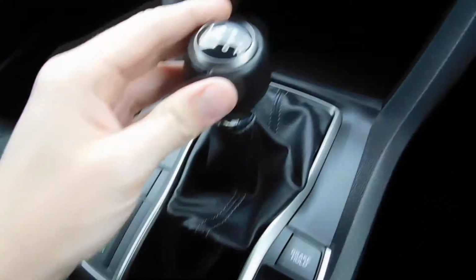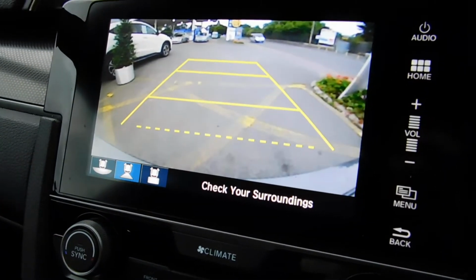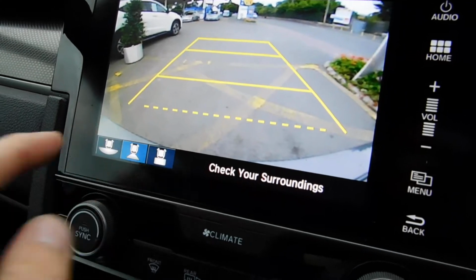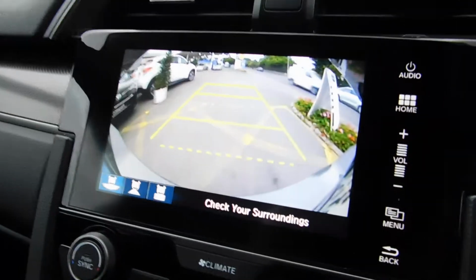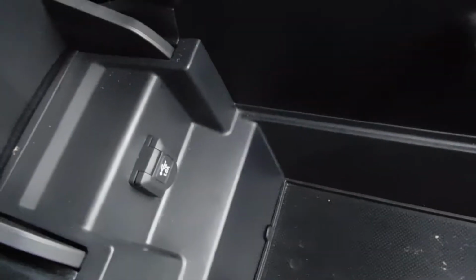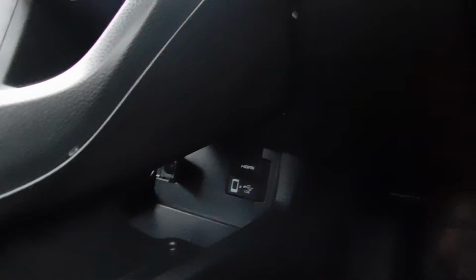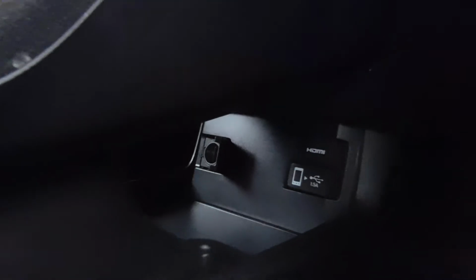Okay, so gears are 6 forward, nice, precise, easy throw, easy to use, satisfying to use actually. Parking sensors are also accompanied by a rear view camera with different modes in terms of zoom and all that kind of stuff, and then the lines give you trajectory paths of where you're going. There is an armrest in through the centre with a USB connector that moves backwards and forwards. I've got a drinks holder in through here, and then over there I've got things like my USB, HDMI, all that kind of stuff in through that wee tunnel between the passenger and the driver.